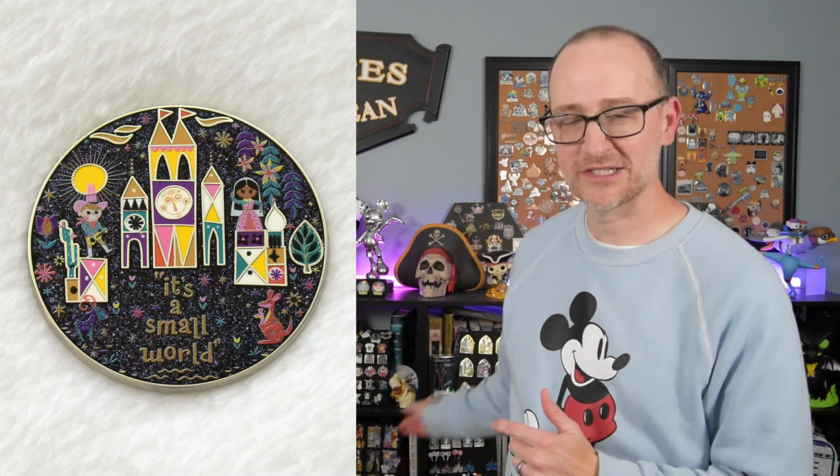Now that really wasn't all the pins I bought, because I bought a ton of the 2024 hidden Disney pins while I was there. And I think I was only 4 pins away from completing the collection at the end of my trip. So I was able to buy those 4 pins online, and I did complete the collection. I have it all back here. So I'll do a complete collection video on those at some point, so you can get a close-up look of those.